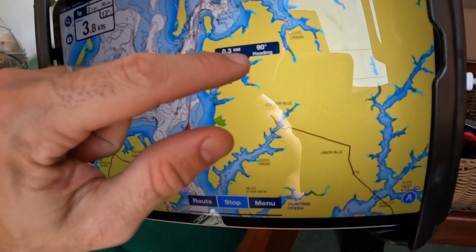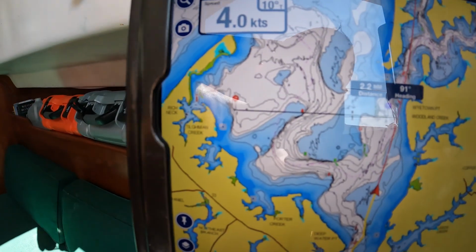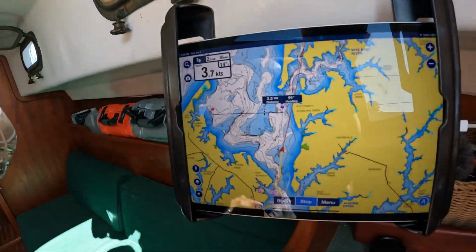Let me actually find out. Yeah, about 2 miles wide. So that should be pretty fun. I just want to kind of sail a little bit. We've been eating at restaurants for 2 days, so I want to get back out on the water.